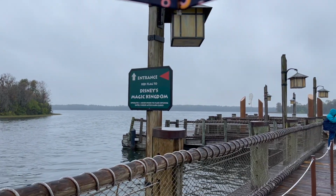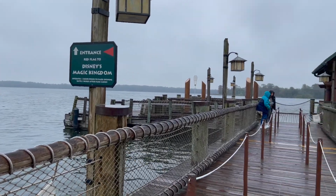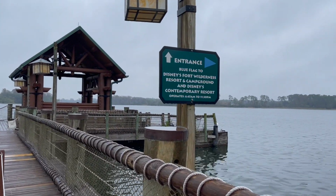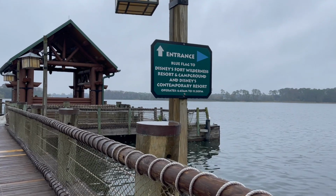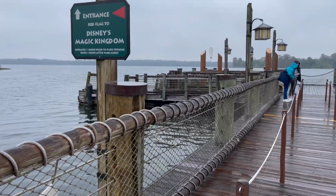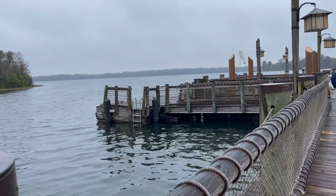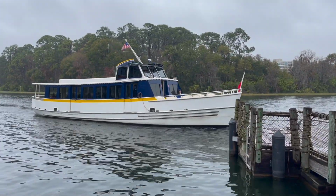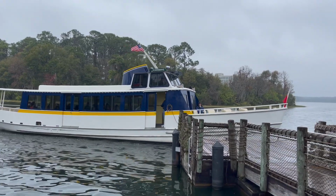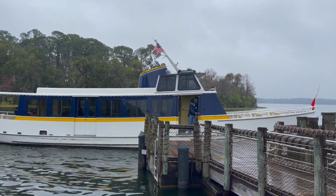Here you've got the ferry docks. This way it goes to Magic Kingdom, the red flag side, and the blue flag side you can get a ferry boat to Fort Wilderness Resort and Campground and Disney's Contemporary. So I'm just waiting for my bus to Magic Kingdom. Well, ferry bus boat. It looks like this is our boat, possibly, that goes from Wilderness Lodge to Magic Kingdom.